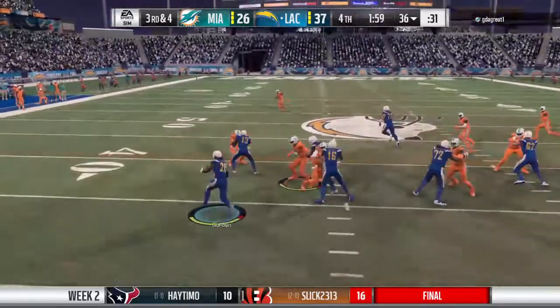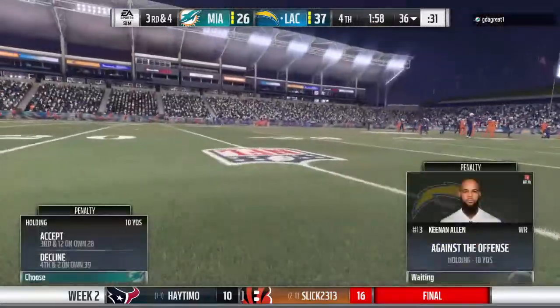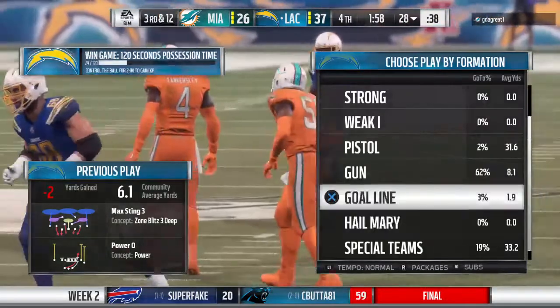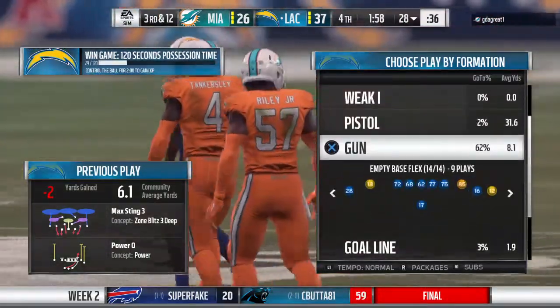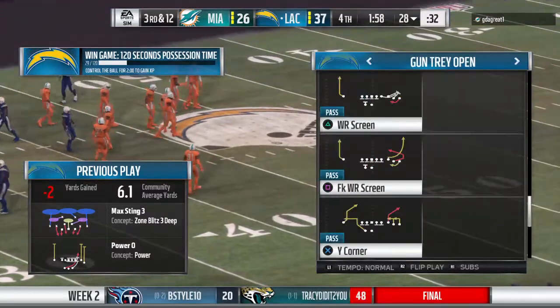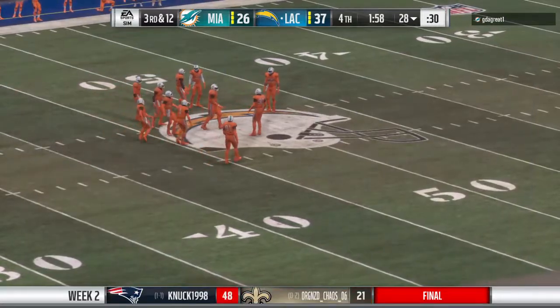On 3rd down, this is Melvin Gordon. He fights forward for a couple with a penalty flag down. And the linemen, they're already walking back. You need your wide receivers as blockers. Sometimes they get a hold. The big runs are often a result of what they do on the perimeter. In this case, got caught holding, and this one will come back.